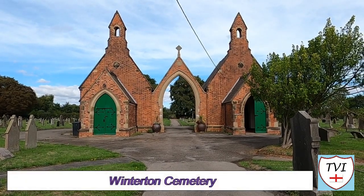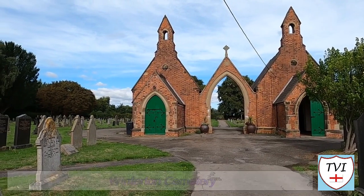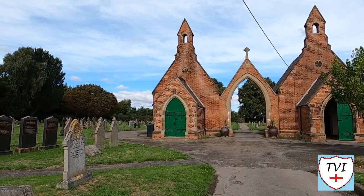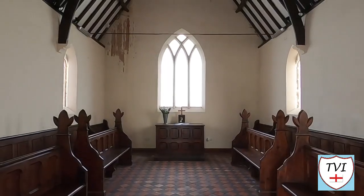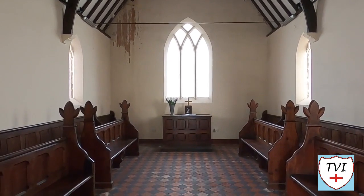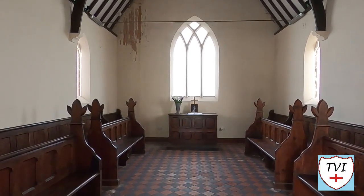Virtually next door is Winterton Cemetery. This was established in 1876 under the control of the Town Burial Board. It covers some 3 acres of land and it has 2 mortuary chapels. One of those chapels was open, so I had a look inside. They're pretty basic, but then again, they were never designed to be anything else. It's unusual to find one of these open, but after a little look around, it didn't take long to work out why.